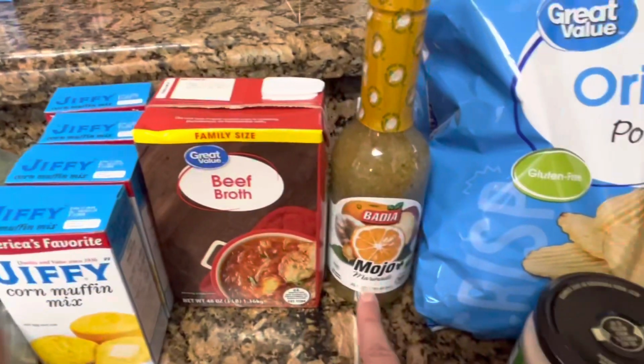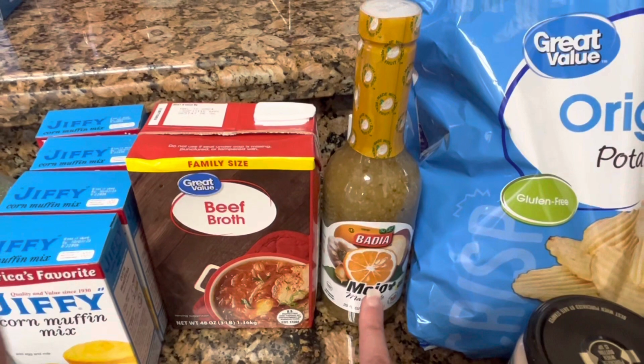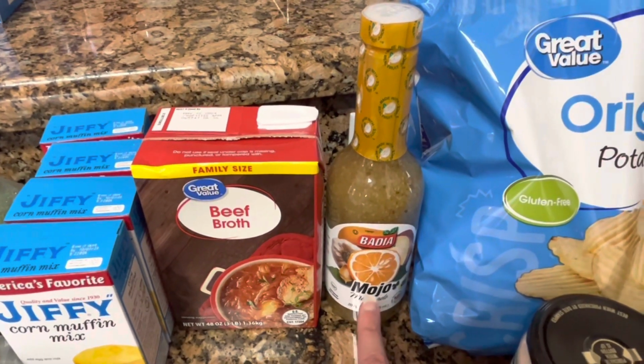If you have not tried this marinade on chicken thighs, you are missing out. Let it sit all night. Let your chicken thighs marinate. Next day, put them in the oven and just let them bake.